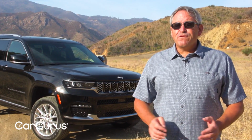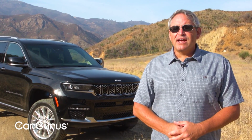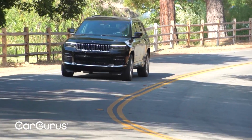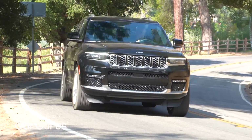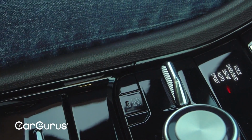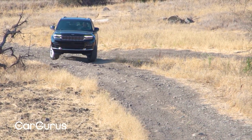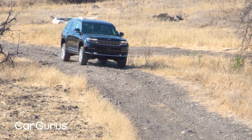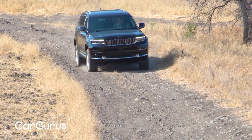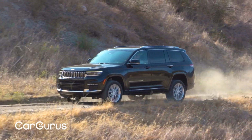Jeep offers 3 different 4-wheel drive systems for the Grand Cherokee L, each with a fuel-saving front axle disconnect feature. This means the SUV operates as a rear-drive vehicle until traction or driving conditions warrant delivery of power to the front wheels or the driver actively chooses 4-wheel drive low. Naturally, the Grand Cherokee L also offers generous approach, breakover, and departure angles. These, combined with its capable 4-wheel drive and the select terrain driving modes, ensure that this SUV offers more off-roading capability than most of its competition.